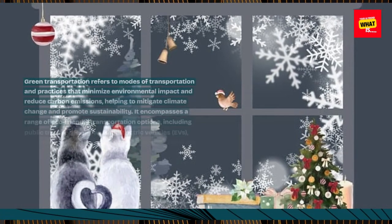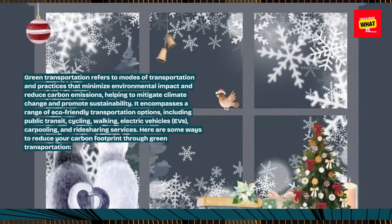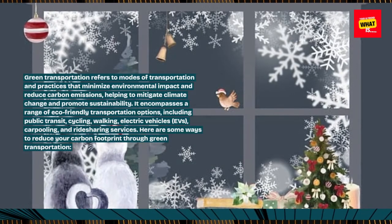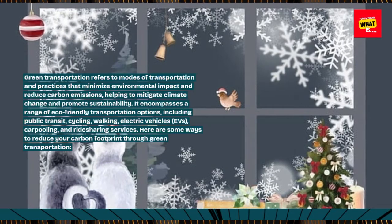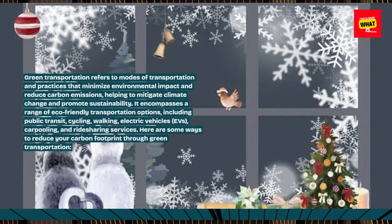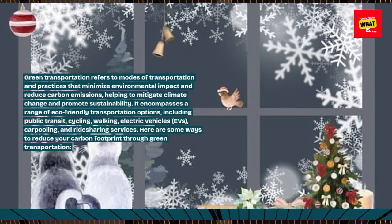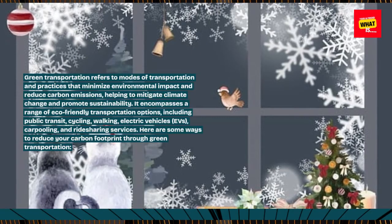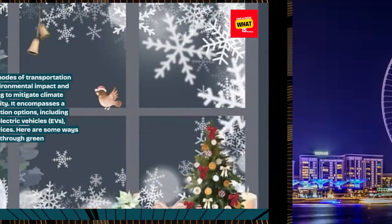Green transportation refers to modes of transportation and practices that minimize environmental impact and reduce carbon emissions, helping to mitigate climate change and promote sustainability. It encompasses a range of eco-friendly transportation options, including public transit, cycling, walking, electric vehicles, EVs, carpooling, and ride-sharing services. Here are some ways to reduce your carbon footprint through green transportation.